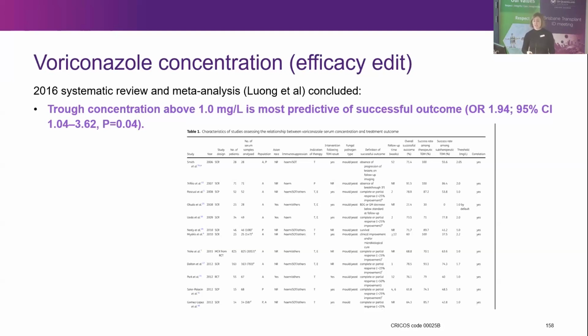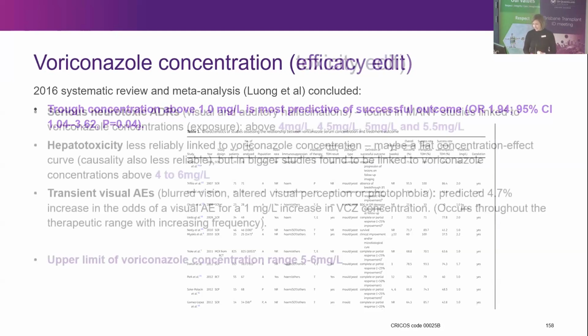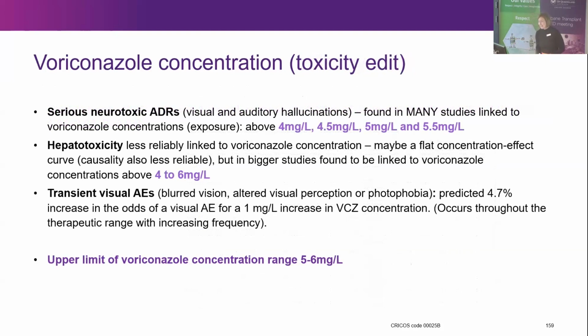A lot of the studies really used 1 or 2, and the Australian consensus guidelines now do suggest thinking about aiming for above 2 if you've got a heavy load or CNS infection, to maximize your chance of penetrating to the site of infection. And then in terms of toxicity, there are some nice relationships between voriconazole concentration and toxicity. One of the most reliable findings is the neurotoxic ADRs. So many studies have found this link between voriconazole trough concentrations of about 4, 4.5, 5, and 5.5, all being associated with the serious neurotoxic ADRs.